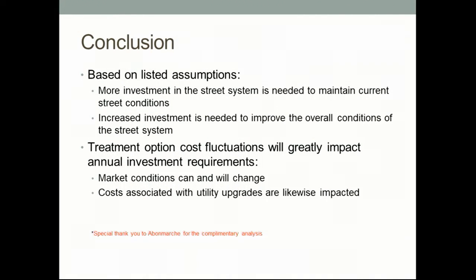Not that you didn't know that already, but we have some numbers here, and that was the greatest thing about this, it gives us a target. What really should we be doing? Otherwise, as staff, we can list all the roads that need to be resurfaced. That's for sure.